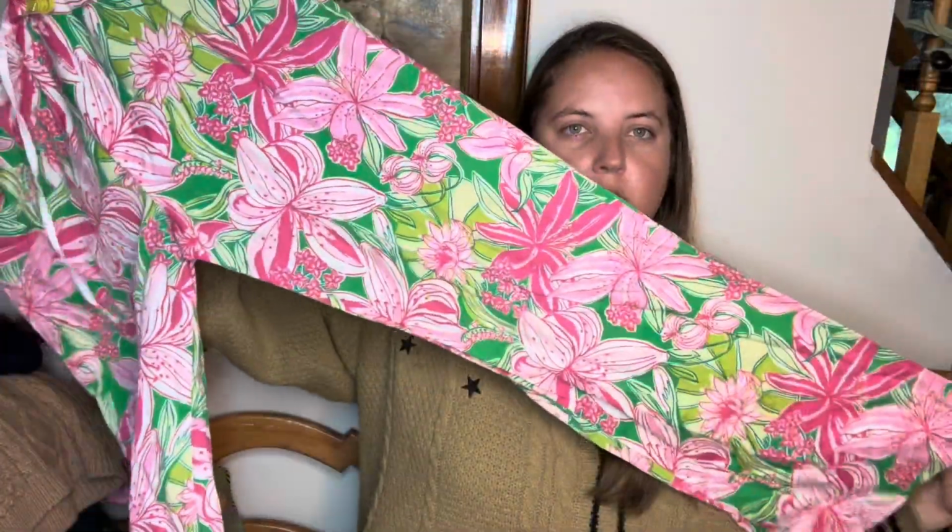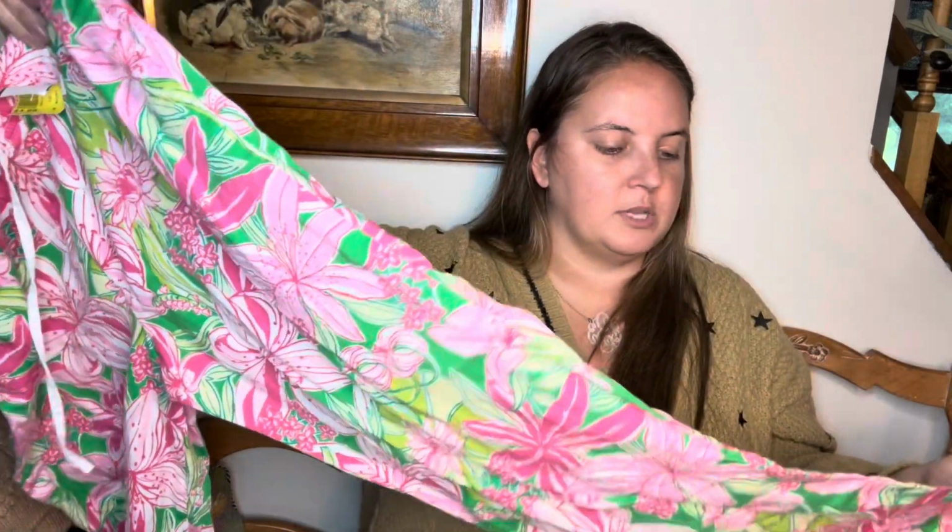Some more Lilly. So these are just pajama pants. Forgot I got these too. These are an extra small. I paid about $2.50 for them. And they are a slightly older style because most of the pajamas now are the stretchy jersey material. These are more of a classic cotton.